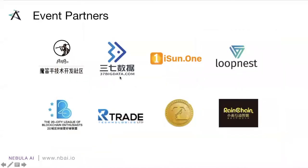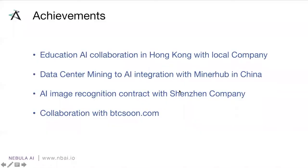So these are the partners who actually went to our event and came together. We're very happy to be working with them and get lots of help from them. So hereby, thanks to all of them for providing the office location, the event support, lots of activities, and the news report.